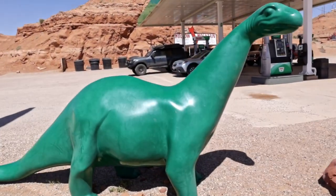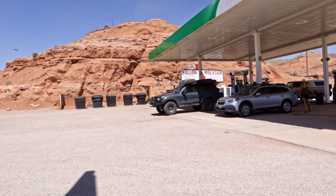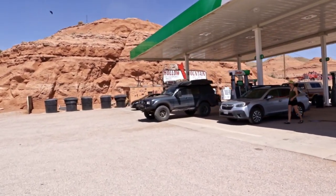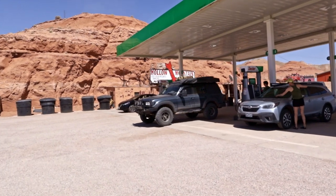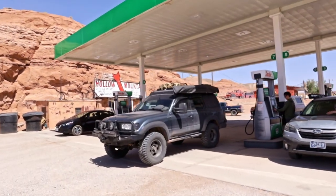So we made it out here to Hanksville, Utah, and look at this place right here, man. Isn't that neat? It's the Hollow Mountain little market here, and they actually carved into this rock.